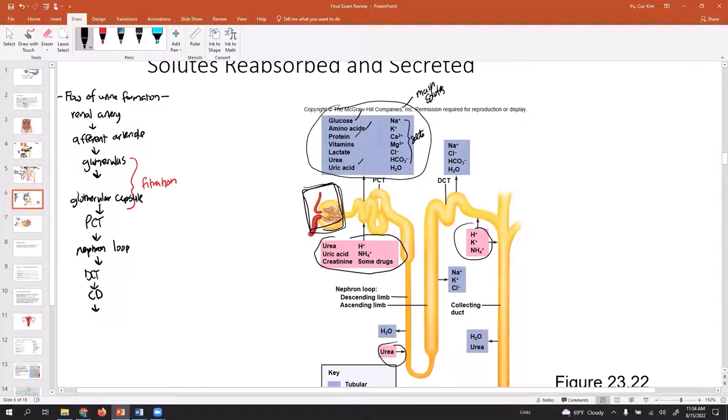Renal pelvis? Not yet. Minor calyx? Yes. You got it. To the renal pelvis? Not yet. Major calyx? Yes. To the, now you can say it. Renal pelvis, yay. Yep.